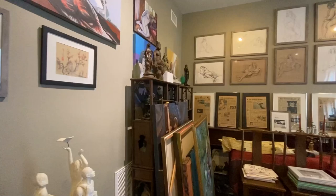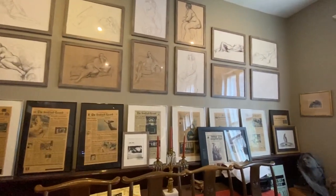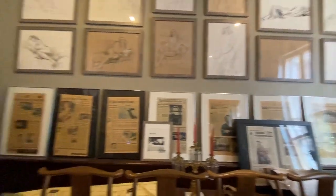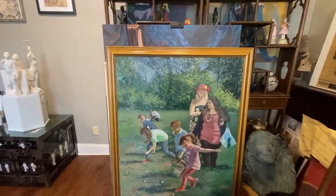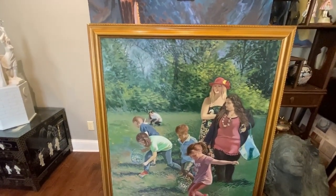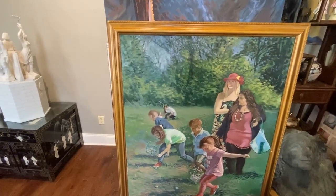And this on the wall is most of my drawing from the room with the fellow artists. We do something every week. Very nice. And then tell us about this piece here. Oh, this was a couple years ago in the command center. I had a one-man show in Princeton. This is one of the local people on the east, the egg hunt.